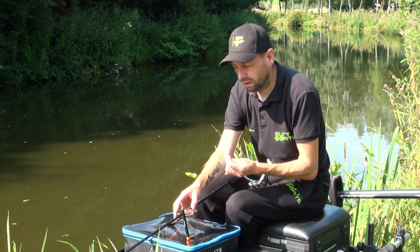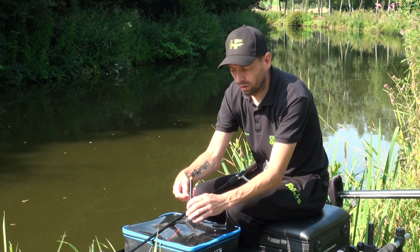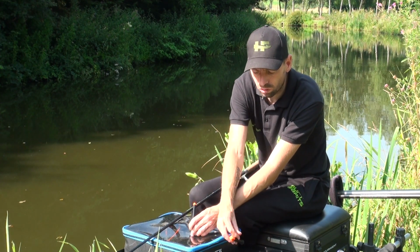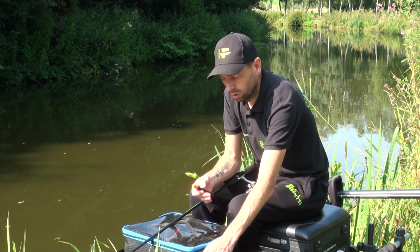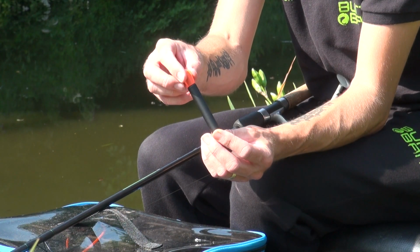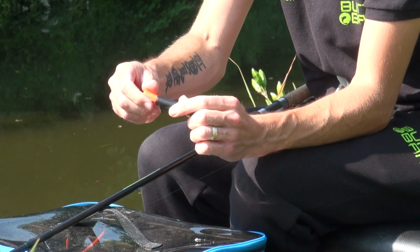in terms of floats, like I said, there is lots and lots out there on the market. So this is the one that I used in the video. I do sometimes use something a little bit smaller, a little bit shorter. This is one of the Guru ones with the interchangeable tips, so you can change it to yellow and black and stuff like that.